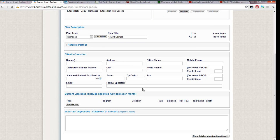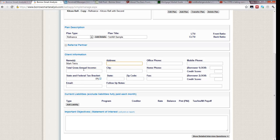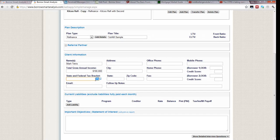Now I've got my client information. Everything over here really is optional. There's only 4 tabs that I have to complete, or that I should complete for this, so I'm going to go through here and put in Mark Tetris, and Mark will say your annual income is $100,000, and we'll say you're in a 30% state and federal bracket.